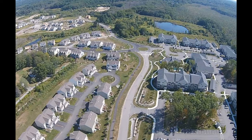By the rotary, if you just go past the rotary and continue southeast, there's the bridge and there's a little pond. There's a parking area, and that's where you can walk to that pond from. Is that right? Yes.